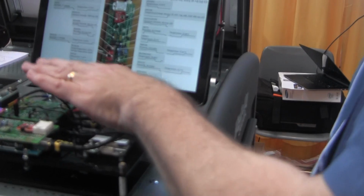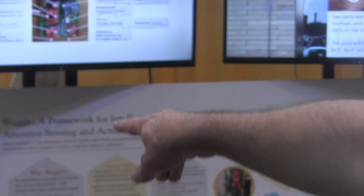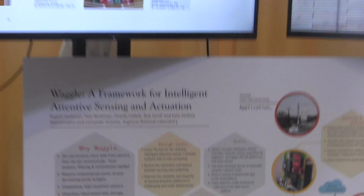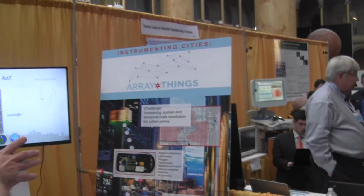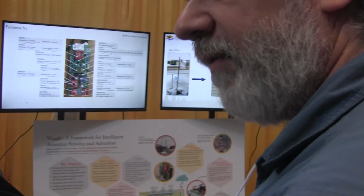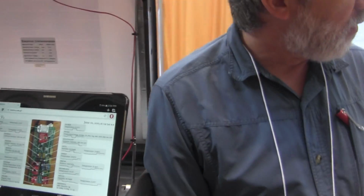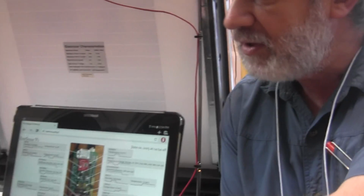So we had this that we had developed at Argonne, this Waggle project right here. Waggle is the name of the platform. And then we adapted that to put on street poles. Did a project with the city of Chicago that they have agreed to mount 500 of our nodes over the next 2 years at no cost to us. So we're in the process of going, this is the second generation here.